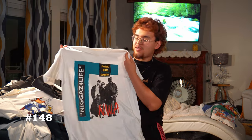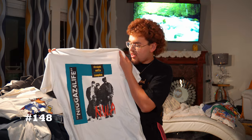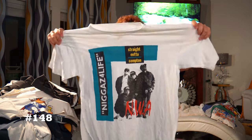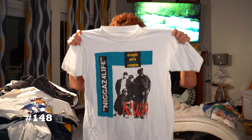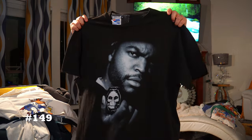I know y'all seen this in the previous video, the NWA, Straight Outta Compton. This one's in better condition in my opinion. And the last one I sold, so I had to pick it up again. You got the Ice Cube, the Predator, another one. This is a personal also. I fuck with Ice Cube a lot.